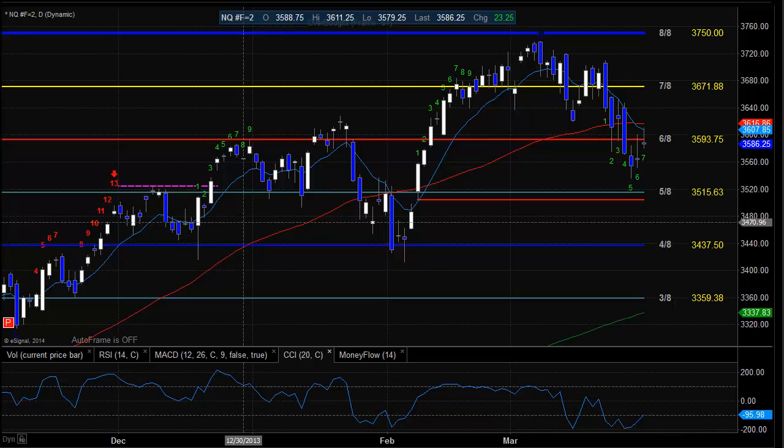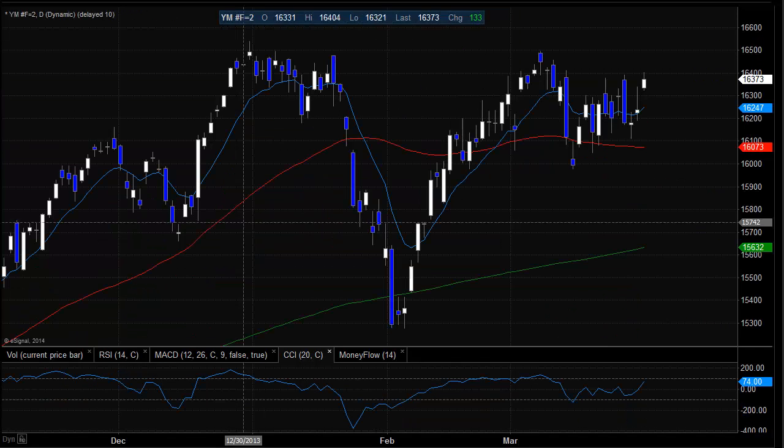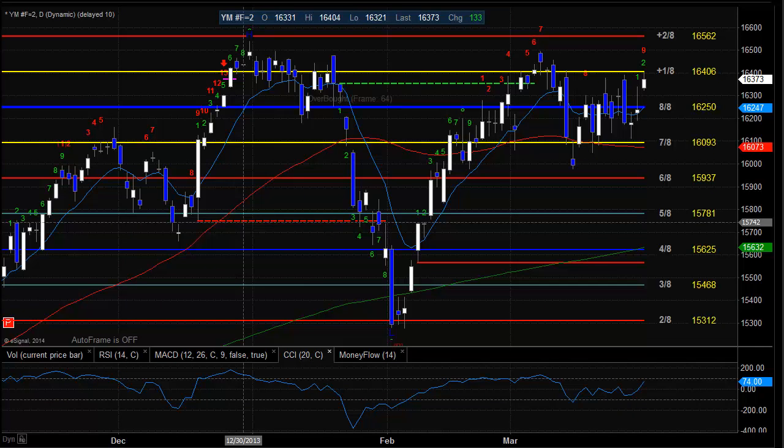The broad market side was definitely the bright point. The Dow was actually the strongest of all the sides, trying to push up a little bit here and get away from that 8/8 level at 16,250. But the reality is we're still essentially in this lateral trading range that we've been trapped in for almost 2 weeks now. So we really need to get out of that range to start getting some new technicals to develop.